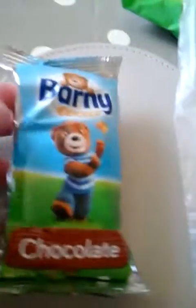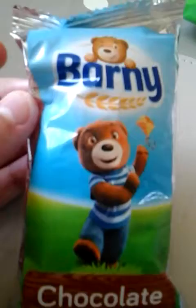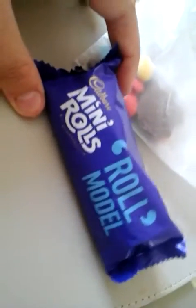So we have a Barney Bear chocolate thing. I'm quite intrigued to find out what that is. We have a mini roll. Yeah, also intrigued. We've got a bit of a chocolate Easter egg. I've tried chocolate, obviously, but it's new chocolate.